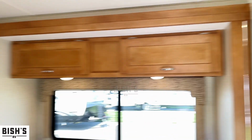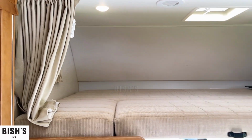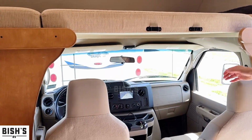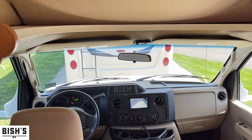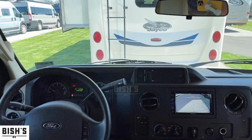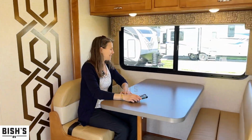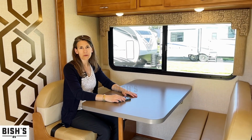As you can see here, we have a beautiful open area, really comfortable bed, loft area. Nice over here, you can put this up so you have extra space here, so when you get in and out. You have a backup camera there, really nice. Great seating area. You could easily fit 4 people here.